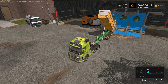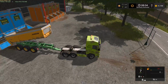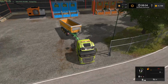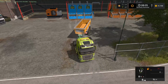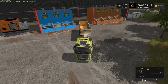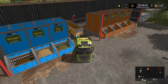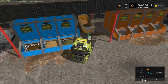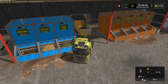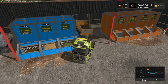But while that's unloading, we do need to probably get the cows some. So I'm thinking we'll take about 11,000 liters. I always try to hug that thing, but I don't need to, because it sticks out farther than the one I'm used to playing on Rattlesnake Valley. I think that's good enough.